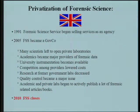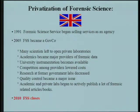Research at former government labs decreased. Quality control became a major issue because a lot of the private companies that started up were started by non-forensic practitioners, and they had some problems with quality control, not knowing about some of the issues involved with forensic samples, and they didn't bother to investigate what they should have, as did Gwyneth in her presentation. Being an academic, she seemed to have researched what some of the issues with forensic samples are. So at one point, they had quality control issues with some of these private laboratories.